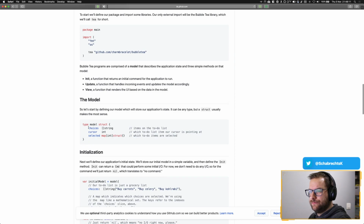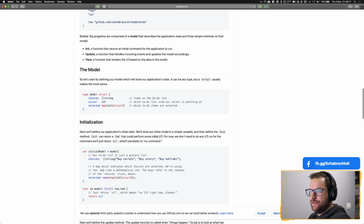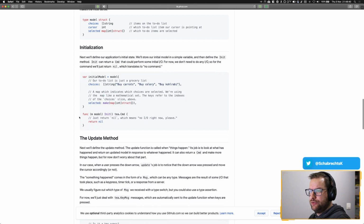Then you make a model. So you have choices, cursor, selected. So items where the cursor points to. Okay. You initialize. So you add some choices, which is an array of strings. And then you map, which indicates which choices are selected. Okay. And return null, which means no input or output right now, please.